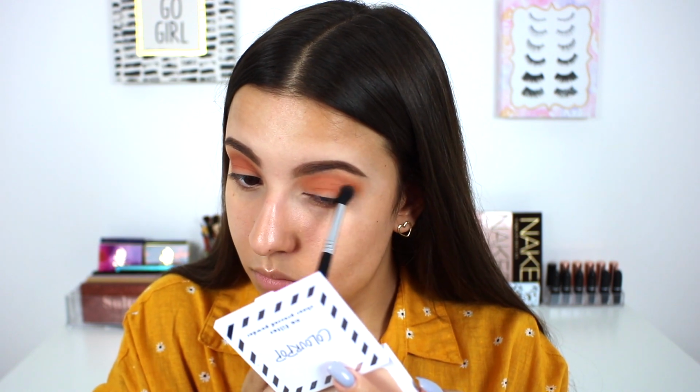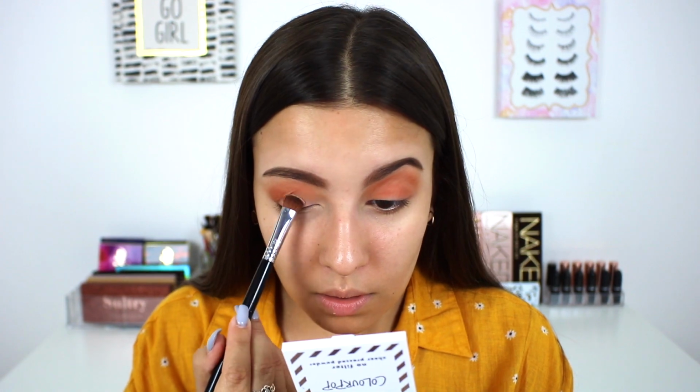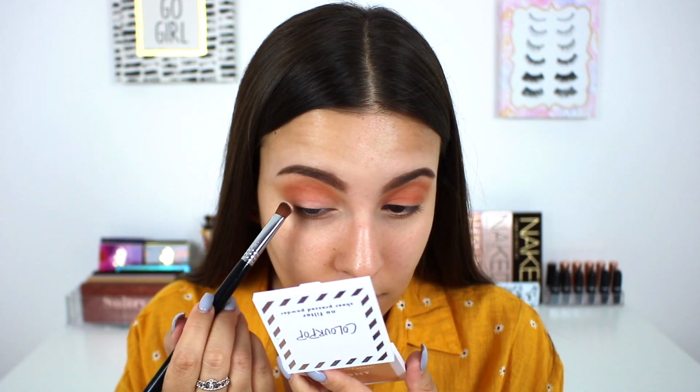So now for my lids, again, just keeping it simple, I switched over to the Not a Basic Peach palette, and I'm gonna take this light white shimmery shade. It's really pretty, really subtle on the lid, but I am going to apply it dry and then build it up on top wet, just to give my lid a little bit more of a pop, since I think this is all I'm going to be doing for the eyes.